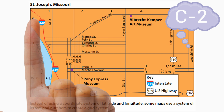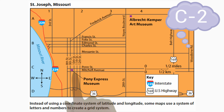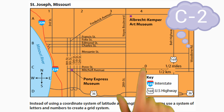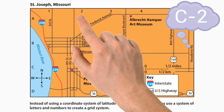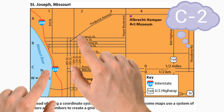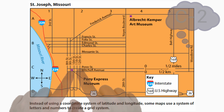Look at the map of St. Joseph above. Notice that the letters run down the side of the map. Meanwhile, the numbers run along the top. You are looking for the coordinates C2. Put one finger on the space marked 2. Put another finger on the space marked C. Follow the spaces until they meet. Somewhere close to where your fingers meet is the Pony Express Museum. You have a great time at the Pony Express Museum.